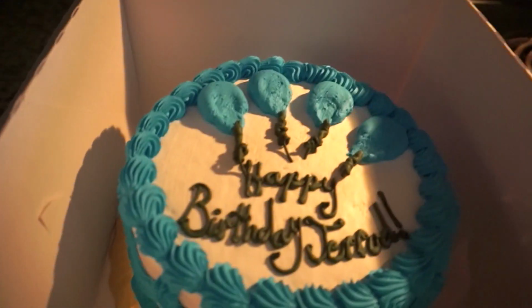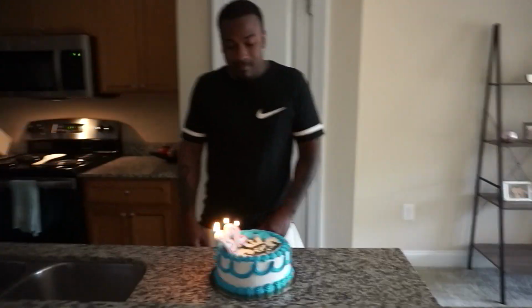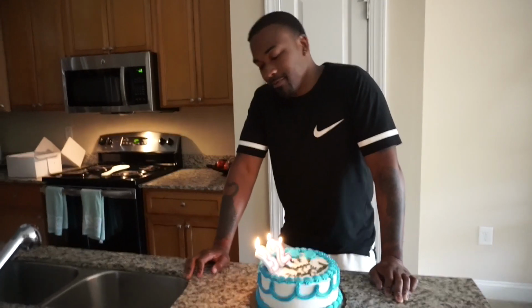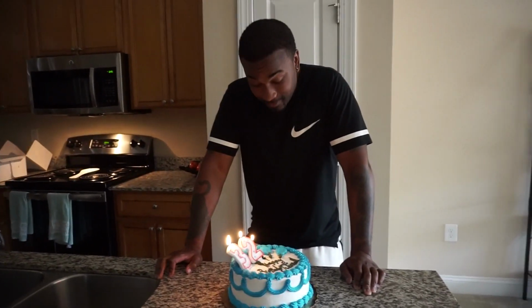The cake that I picked up because it's so cute. Happy birthday to you. Happy birthday to you. Happy birthday to you.